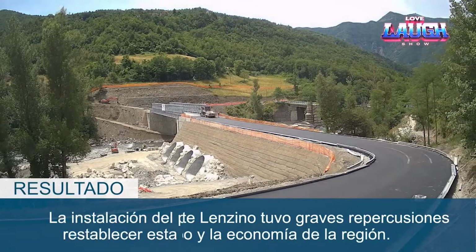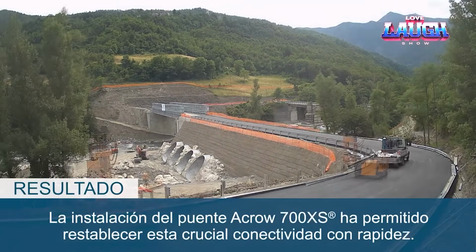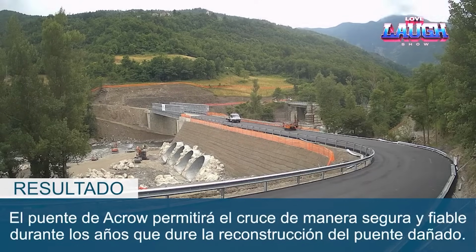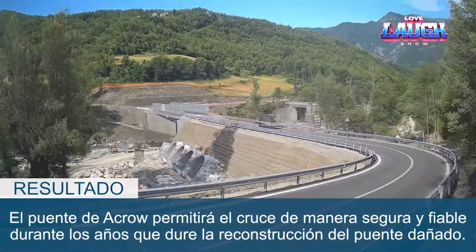In case adverse weather conditions impact another area, the Acro supplier will possess superior alternatives. For instance, the Delta model enables the construction of spans reaching up to 328 feet.